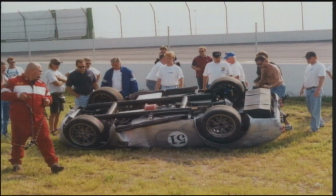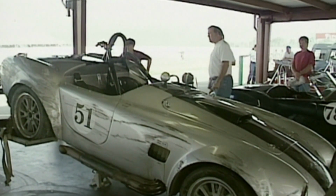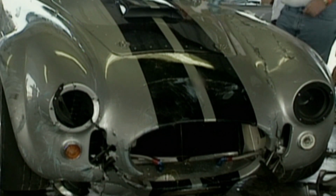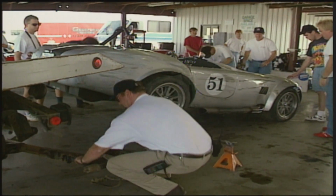Factory 5 President Dave Smith put the chassis to the test at Gateway International Raceway in St. Louis. After crashing the Roadster, the team repaired the car in the pits and kept racing.